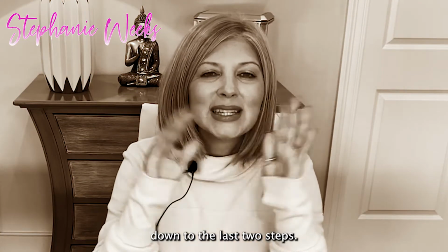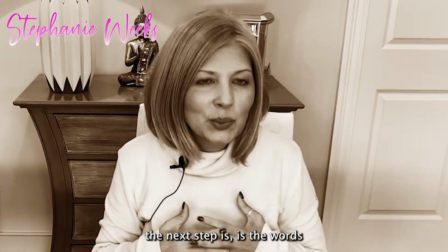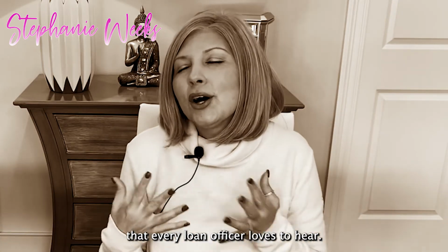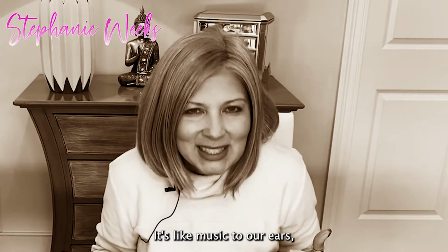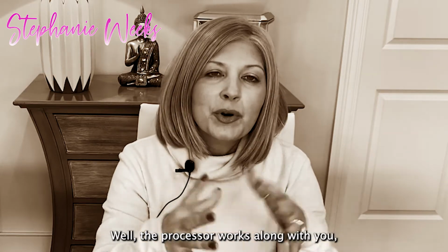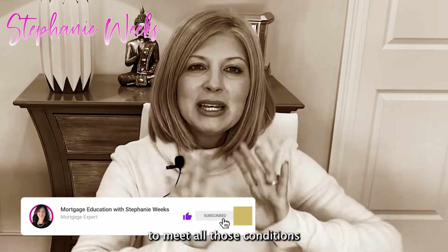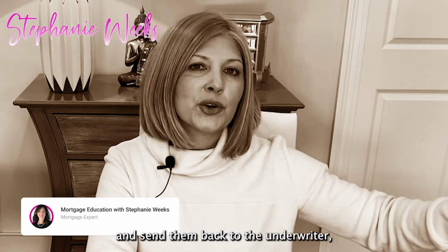We're down to the last two steps. The next step is the words that every loan officer loves to hear. It's like music to our ears, and that's called the clear to close. Remember, the underwriter issued that conditional loan approval? Well, the processor works along with you, the insurance company, the title company, the appraiser, the clerk of court, whatever applies, to meet all those conditions and send them back to the underwriter, who then reviews the file and hopefully issues you the clear to close.